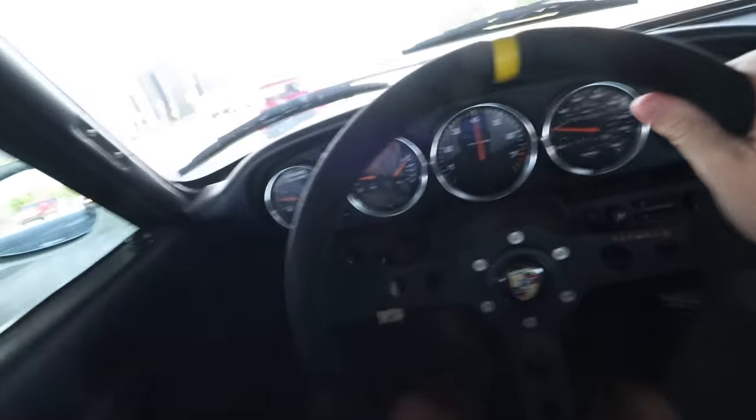I got a driveway, baby. I got a driveway. Let's go. Porsche Safari 1, Bugatti Veyron 0. That's it, we just beat him. Well, that is pretty much it. Enjoy this view of the Porsche 911 Safari because honestly, you're probably never gonna see it again.